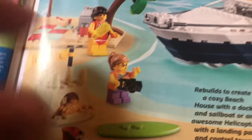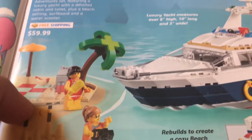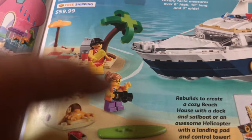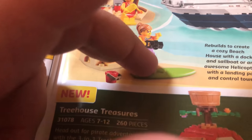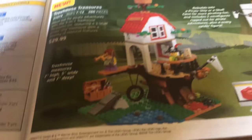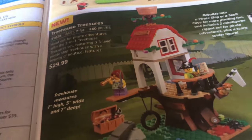So yeah, here's the boat. This is really good for a cruise. This is a really good deal for $60. You have the pieces and the ability. I think it's worth a good solid $60 set. Every 2 years, Lego makes a treehouse set.